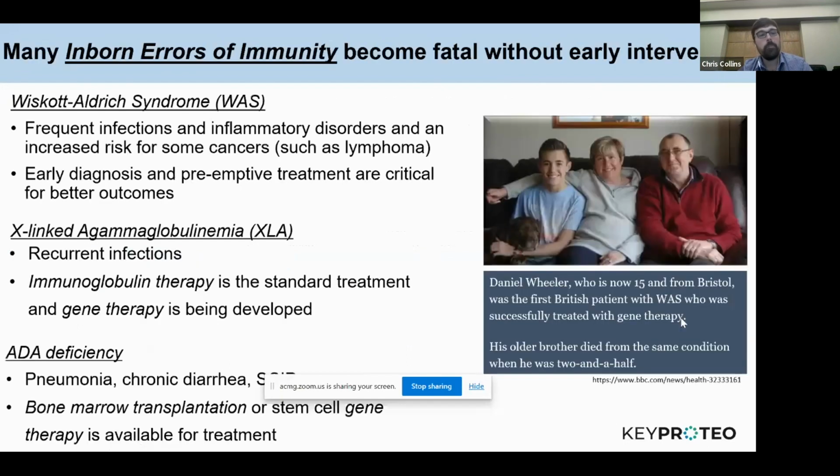The inborn errors of immunity that we're looking at, Wiskott-Aldrich syndrome or WAS, X-linked agammaglobulinemia or XLA, and ADA deficiency, generally present with recurrent infections and can be deadly if untreated. Right, so they do have treatments, IVIG, bone marrow transplant, gene therapies in some cases that can potentially be curative, but are good treatments if they're identified early enough.